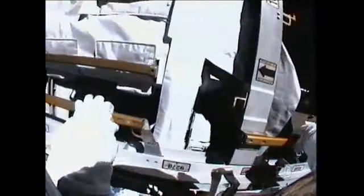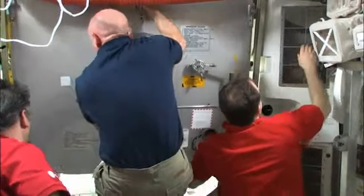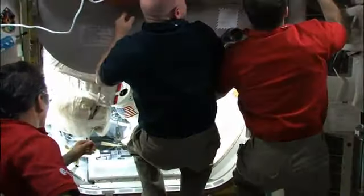If that vehicle has sharp edges or pointy surfaces, and then the glove is compromised, a cut glove could be a catastrophic failure. At the very least, it's a critical failure and you terminate your EVA and you do not accomplish the objectives that caused you to go out the hatch in the first place.